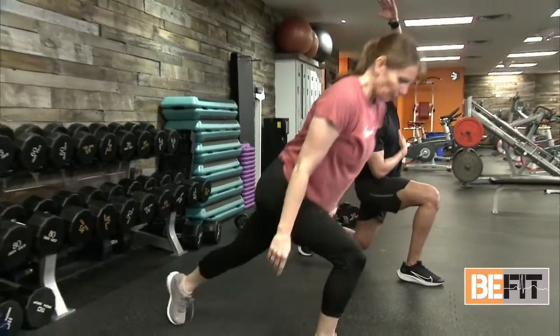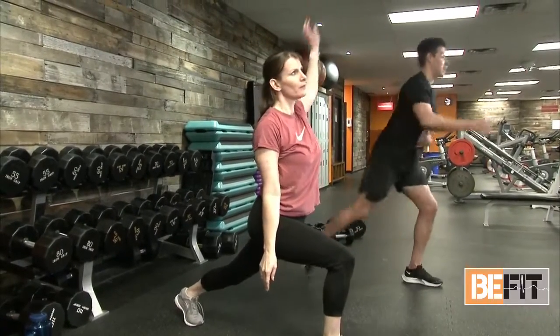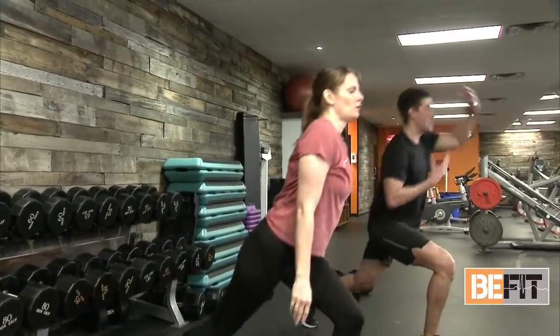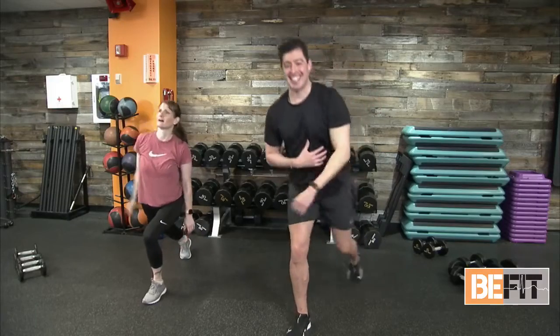Again, these can be as quick or as slow of a tempo as you need. We could really run through it like so, or really settle in. Just depends on how comfortable you feel today. All right, last one there.